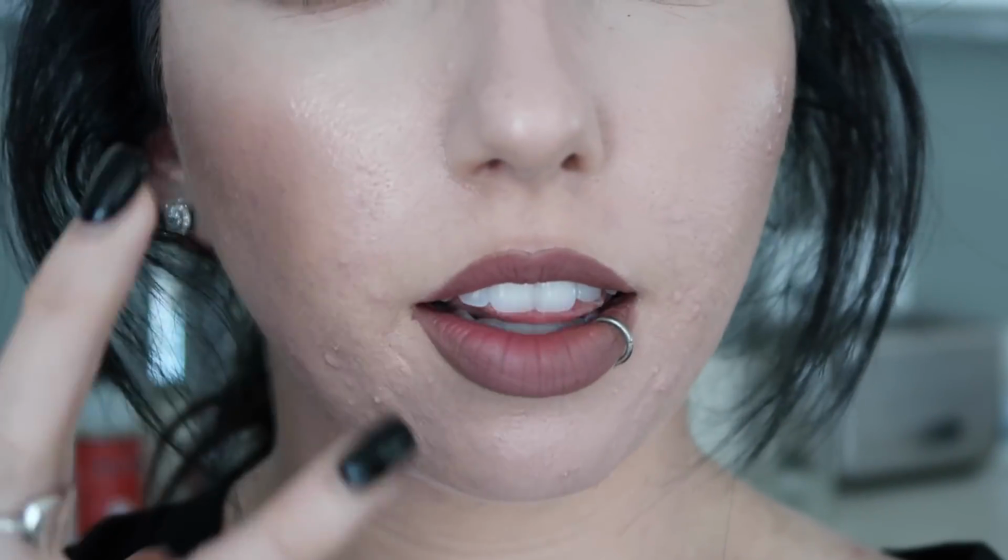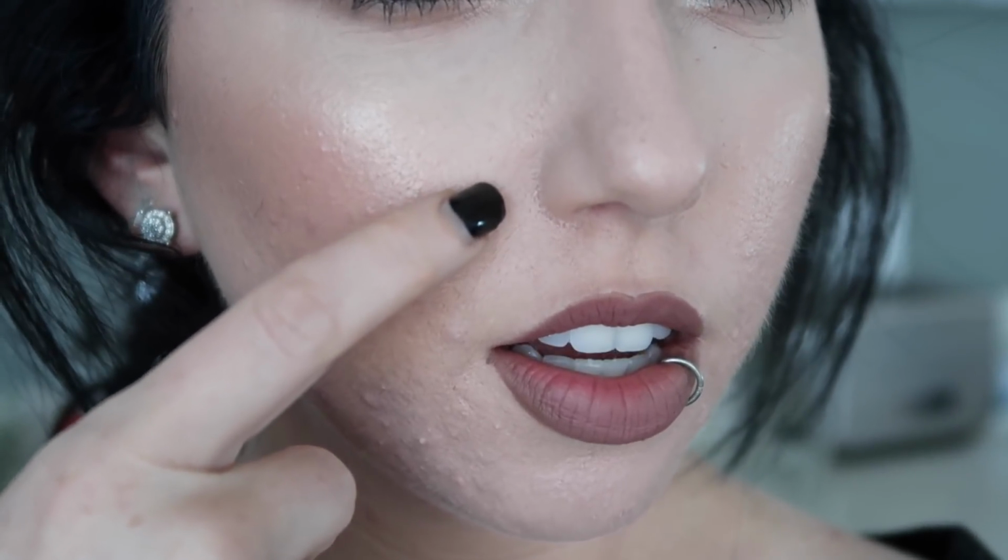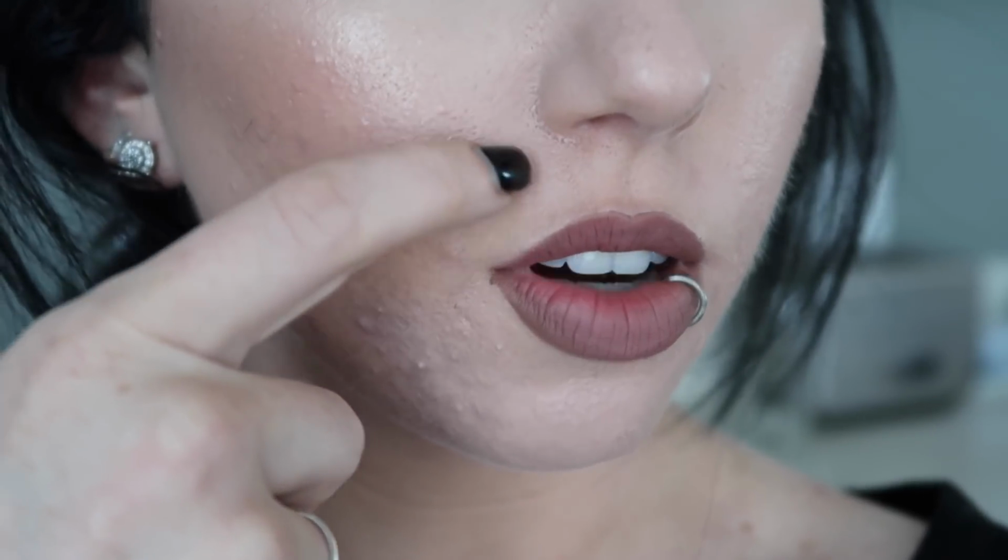But my forehead looks really nice. It just looks very fresh and glowy to me. And it feels lightweight. So clearly I'm pretty dewy right now. I don't feel like I look too oily. I like this amount of dew. But as you can see around my nose right here, it's not looking too hot.